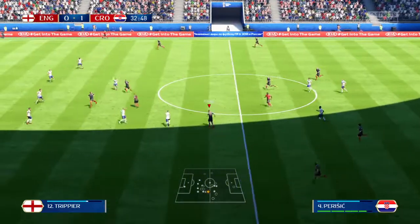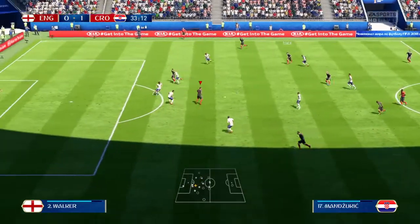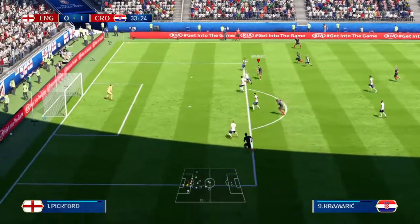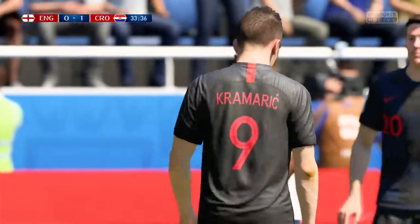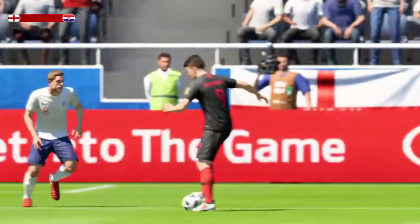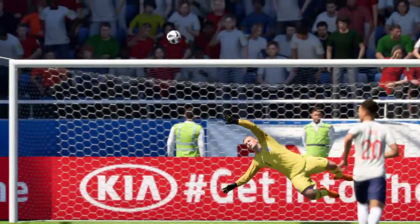Perisic. Piazza. Mandzukic. Shot up! Well, they've all gone to the defender to say well done, but I think the guy who had the chance really should have scored. Well, he had the chance to get his shot away. Even though he had to take it quickly, should have done better.